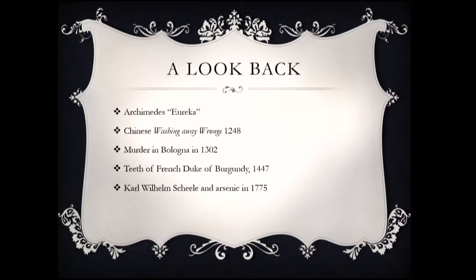realizing that small details and measurements can actually lead to answers. So there is a text from 1242, that's not a page number, that's a year, and that is called Washing Away Wrongs. It's in Chinese, and it was basically a way of looking at certain murder weapons to figure out what had happened. A famous one being someone was murdered with a sai, not a, but big choppy equipment.